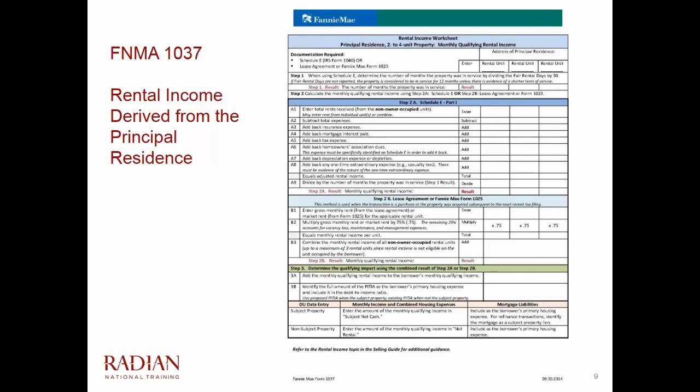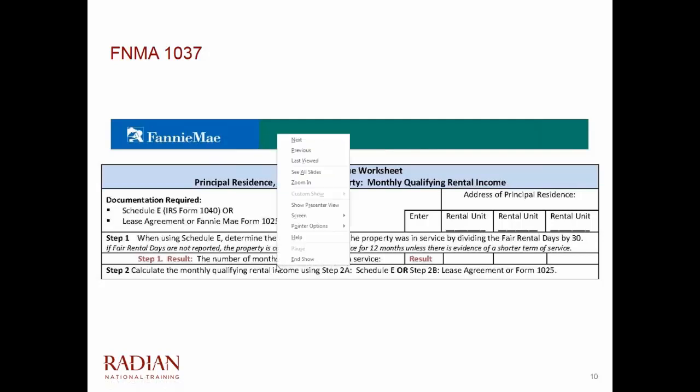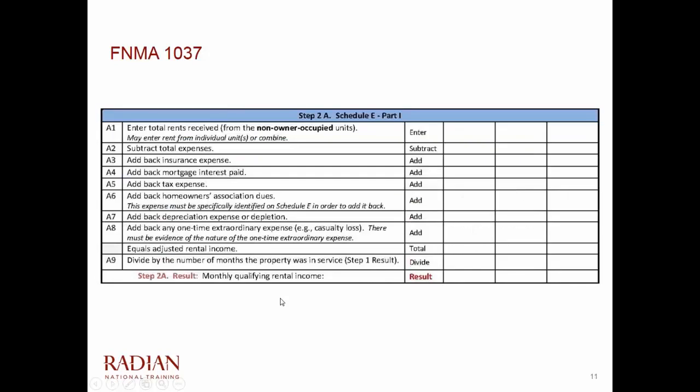So let me pull that up again. Step number 1 is we're going to put our results in for how many months the property was in service. And then we're going to start to work through step number 2. This is going to be very helpful for you if you have your Schedule E for the rental income out next to you, and we're going to start to complete this.